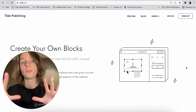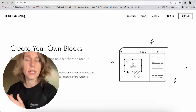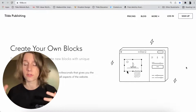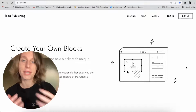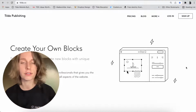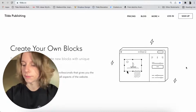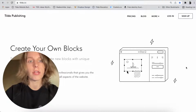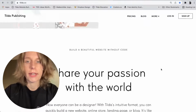With these two sides of Tilda, the pre-designed blocks that accelerate your work and the Zero Block that allows you to create unique designs, so your website doesn't look like it was built on a builder but like a custom website, this opens a lot of doors toward opportunities in web design. That's why we're going to use Tilda today for our website. All right, let's get started.